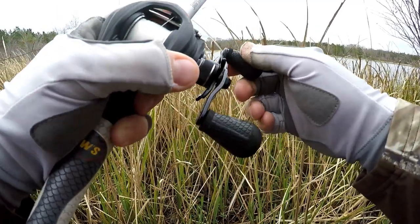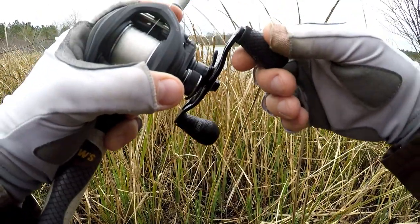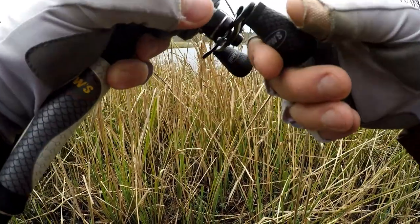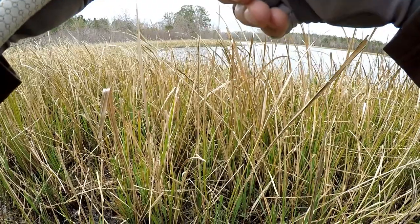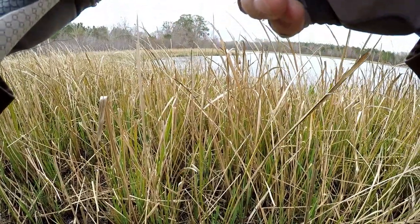I can tell you one thing, there's a ton of grass out there because I keep getting kind of clumped up in it and just kind of popping it out of there. And that's where that last bite came, was popping it out of being snagged in some grass. It's a good bite too. I just couldn't set the hook. Oh, there he is again. Don't know if he has it. Yeah, he's got it.